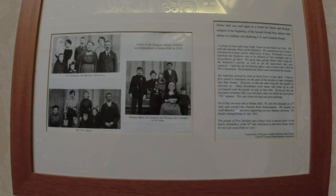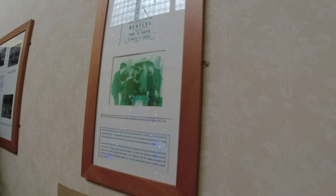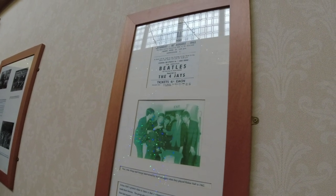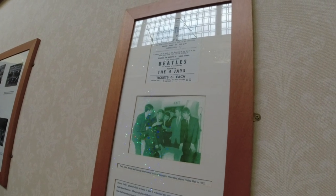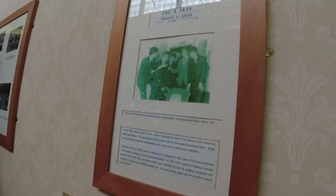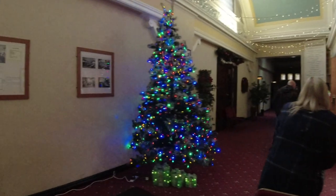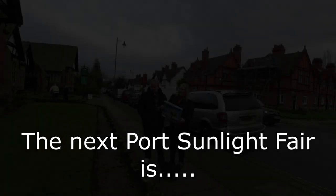So refugee families accommodated in Hulme Hall in 1914. Oh, look at that one. What's this here? Horticultural show here at Hulme Hall Port Sunlight, starring the North's number one rock combo, the Fabulous Beatles. Not as good as the Stones.